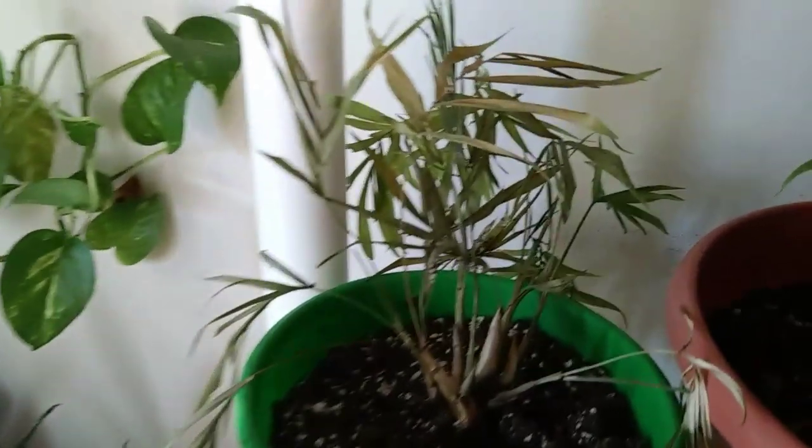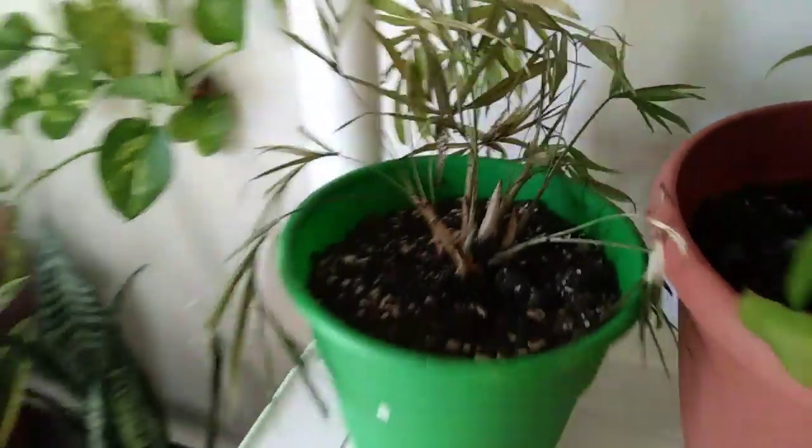Let's move that out of the way, another red Aglaonema. I got this for $5 on clearance. My precious baby back here is not doing so well. I don't know what happened.